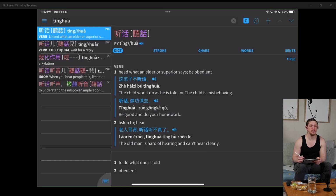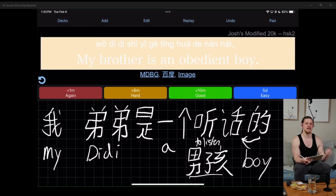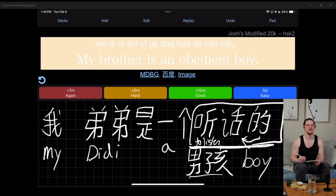To 听话, to listen to what you're told, to heed what an elder or superior says, or to be obedient. So, my little brother is a boy who's good at listening. If you're good at listening, then you follow what you've been told, and so you are obedient. So there, I've gotten the 听话的, the literal meaning there. And the meaning that I've derived from it is really similar to what they want to say, but doesn't necessarily mean the same thing. So here, I'm going to go ahead and give it to myself wrong because I kind of had obedient incorrect. And I'd like to remember that as a new word, a new phrase that I have available to me.